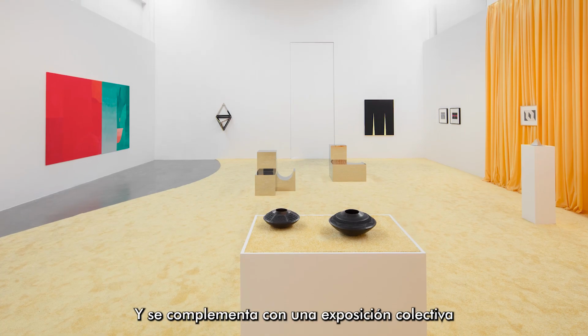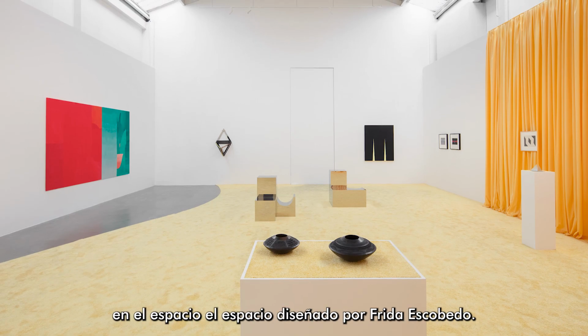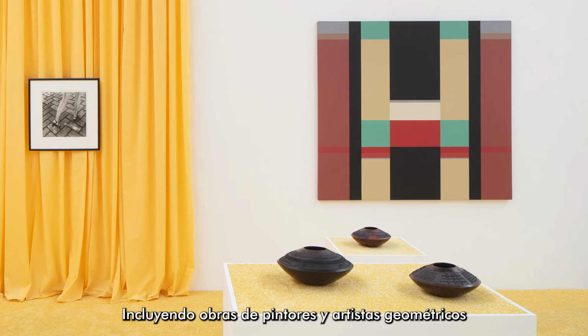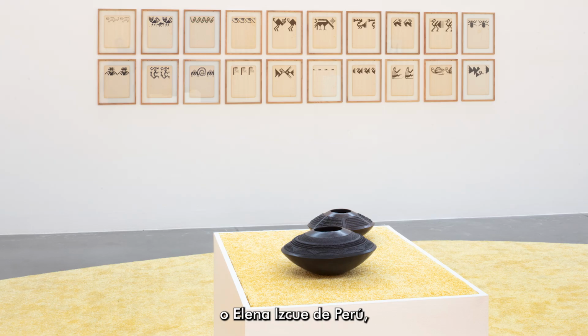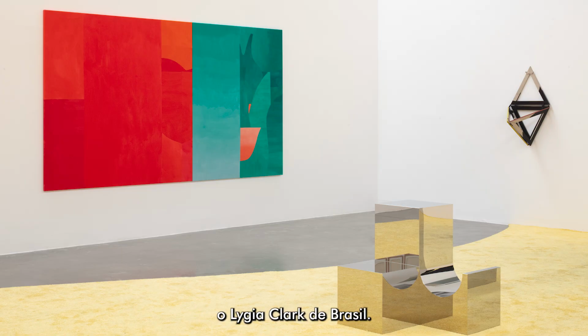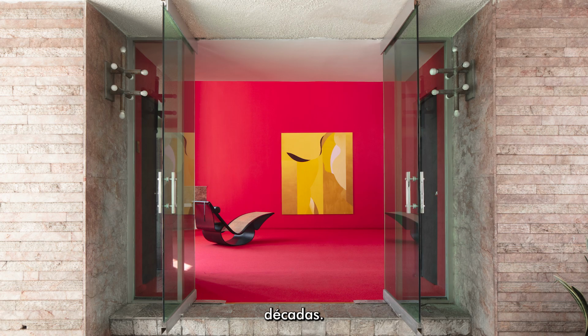and it complements a group exhibition organized by Sarah Crowner in the gallery in Roma, in the space designed by Frida Escobedo, including works of geometric painters and geometric artists from Colombia, such as Fanny Sanín or Elena Isque from Peru, or Frida Escobedo as an artist, or Lygia Clark from Brazil. Mexico and Brazil are the two countries that Sarah has visited the most in the last decades.